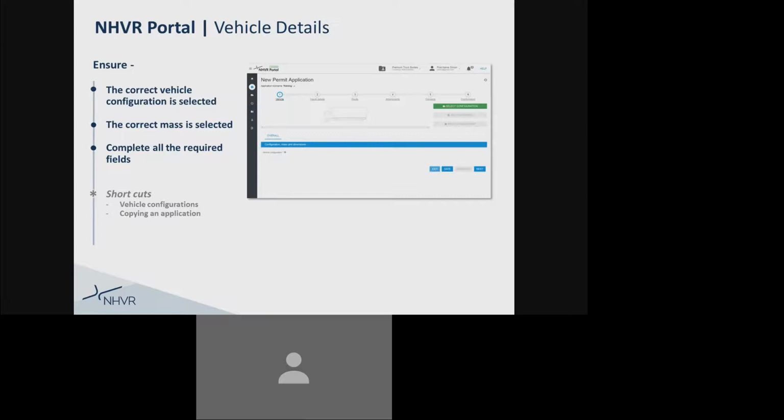You'll hear me say a lot today that it is important to make sure that all of these details in the application are accurate to avoid any additional information requests later on in the process. So if you are unsure about anything, there are a range of different people you can call. You can call the hypercare team. The numbers will be at the end of today's presentation. You can call any member of the NHVR that you have their contact details for. They'll be more than happy to provide that advice up front so that you are completing the correct application and therefore avoiding any additional information requests.